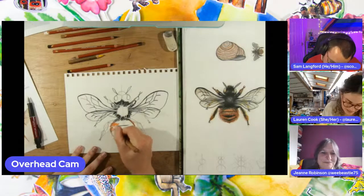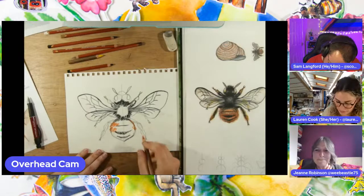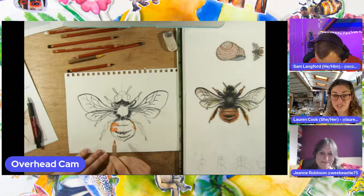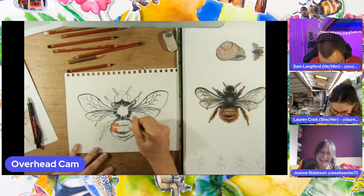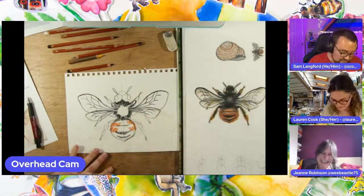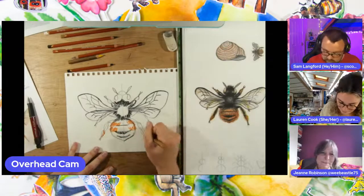It's quite a nice thing to do with kids as well. My little nephew's 3 now, and he's just getting into drawing. He drew a tube map the other day. Loves drawing. So I need to get him into drawing some bees and things. Very talented. How's yours coming on, Sam?